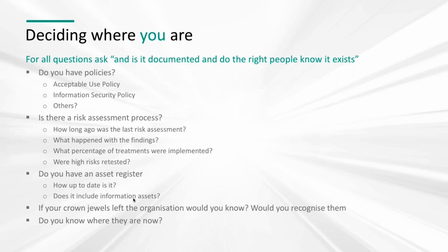Do you have an information security policy? Have you got any other policies? And for all of these questions, there are sub-questions. Is it documented, and do people actually know it exists? We were doing an audit in one organization probably about a year or so ago, and we were talking about software development lifecycle policies and procedures and guidelines and things like that, especially secure coding.